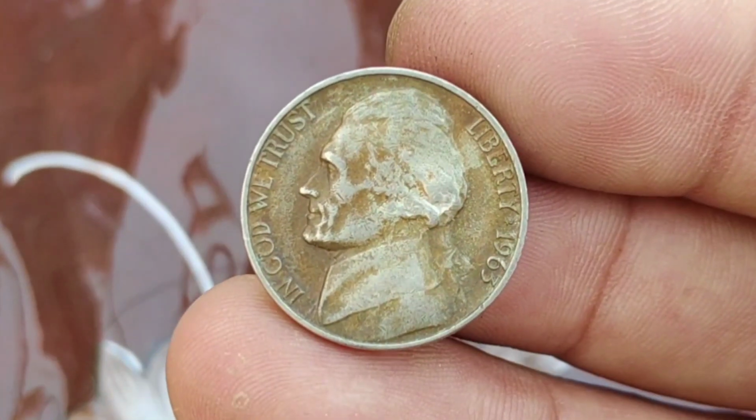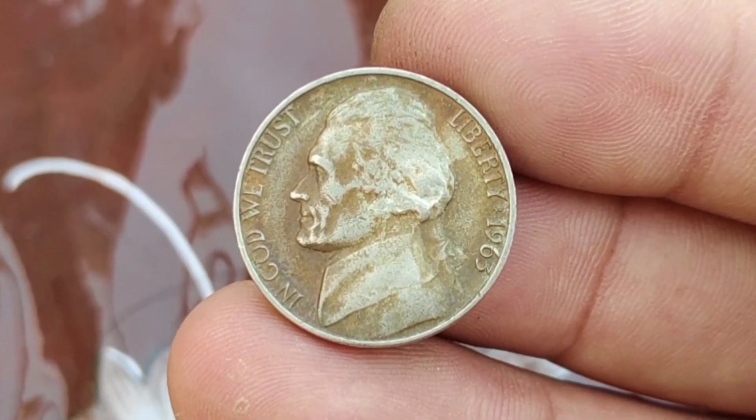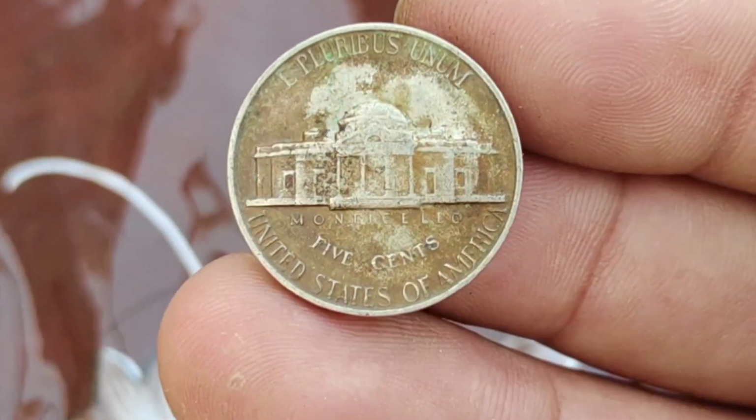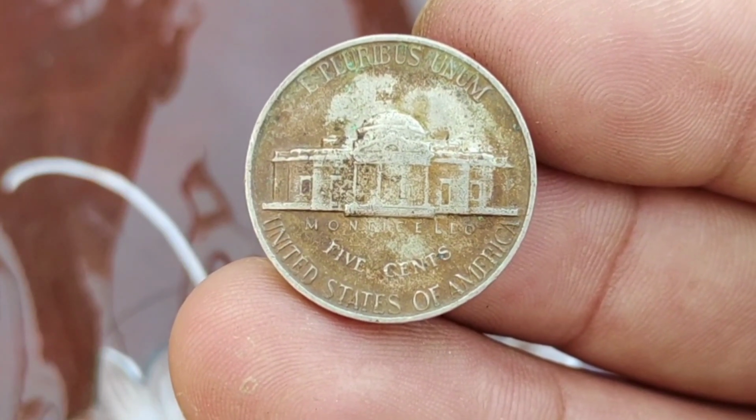If you've got one, let us know in the comments what condition it is in and whether you've had it appraised. Next up, we're diving deep into the fascinating world of coin collecting, specifically the 1963 Jefferson nickel without a mint mark. If you're a collector or just a curious enthusiast, stick around, you won't want to miss this.